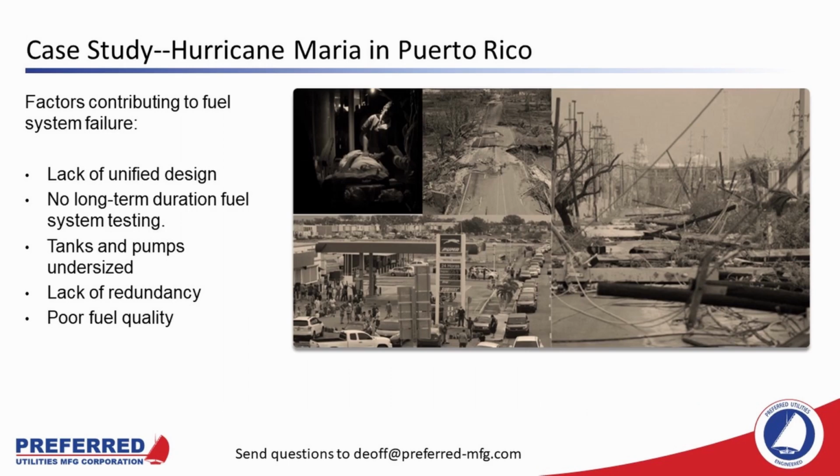Mario found that many fueling systems didn't have an overall design for a certain amount of generator runtime. There was no unified design to the generator fueling system. He said fuel systems failed over time in ways that could have been prevented if long-term testing of the fuel system had been done prior to the storm. After Hurricane Maria, fuel became a precious commodity, and most facilities didn't have enough fuel storage. It took a long time to clear the roads so the fuel trucks could run again.